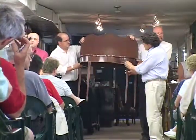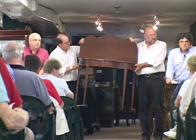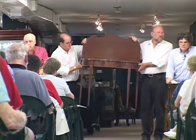There's no money in the table. Fraction of its value. $375 is the bid now. $400 where? $375 on the lady. $400 if you like it. Nice trade your way.